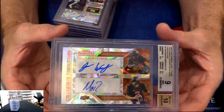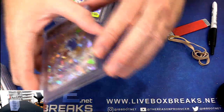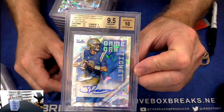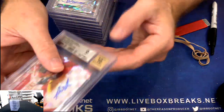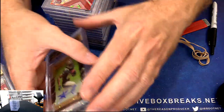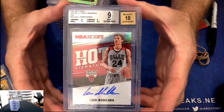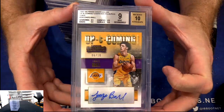Got a 9.10 Rudolph Washington. Nice duel. 9.10 Rosen. More ice there for you. Another Rosen Ice, 9.5/10. Ronald Jones, 9.10. 9.10 Kamara. Mount Force, 49. Marketing, 9.10. Oops. Lonzo Ball, 9.10, Contenders Gold.